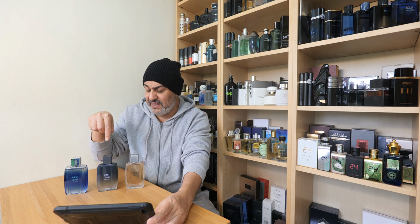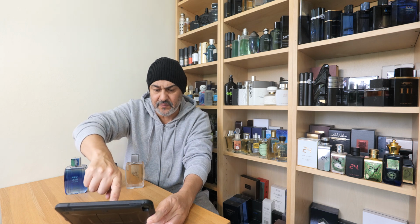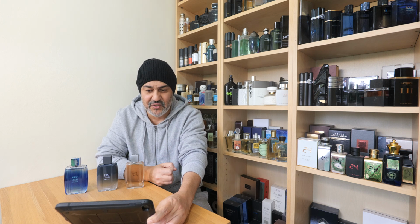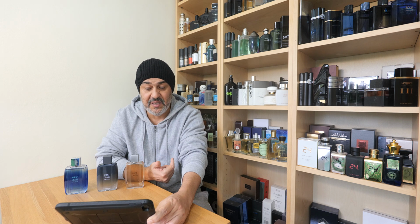So the next one is Aigner First Class, and this one is Executive. It came out in 2018. This one got 4.6 out of 5 on Fragrantica, a very, very high score. The top notes are bergamot, sweet orange, and grapefruit, so very citrusy in the beginning. Middle notes we have orange blossom, jasmine, and pink pepper again. And in the base we have vetiver, sandalwood, oak moss, amber and patchouli, similar to the first one.